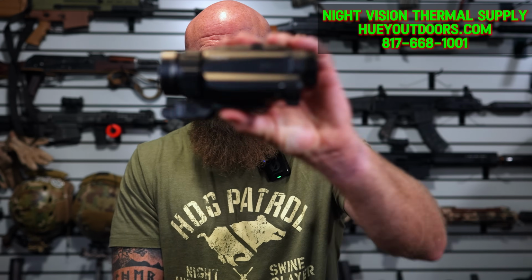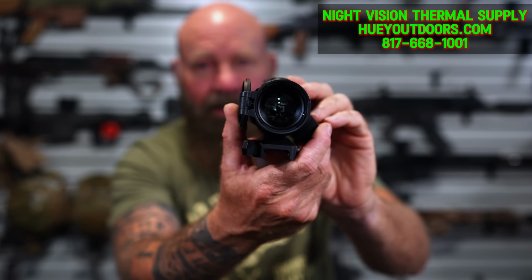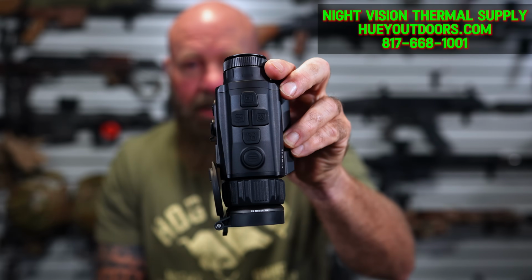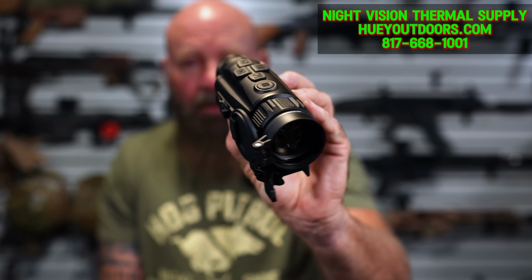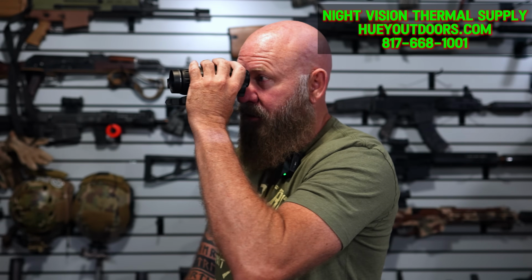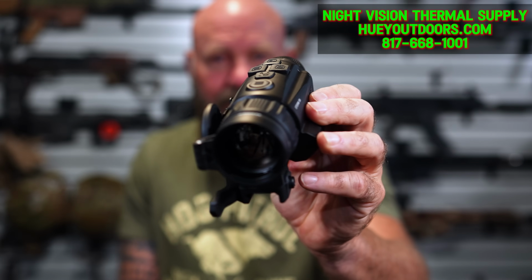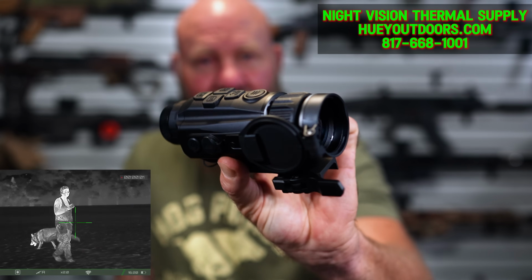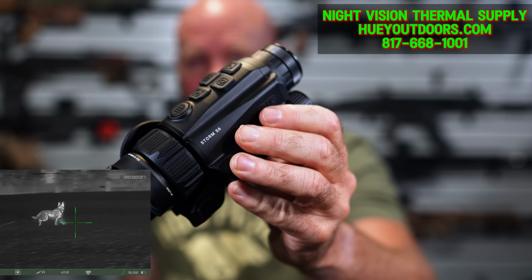All right, now to the subject of this video. This little beauty right here. This is the Rix Storm 6. Again, a 640 thermal weapon sight that can actually, look at the size of it. In my hand, this thing can dual roll as a monocular, but it is a weapon sight. Very good image, 2x, all the features we talked about, for $2,700. Well, almost $2,800, but $2,700 in stock at Huey Outdoors right now.